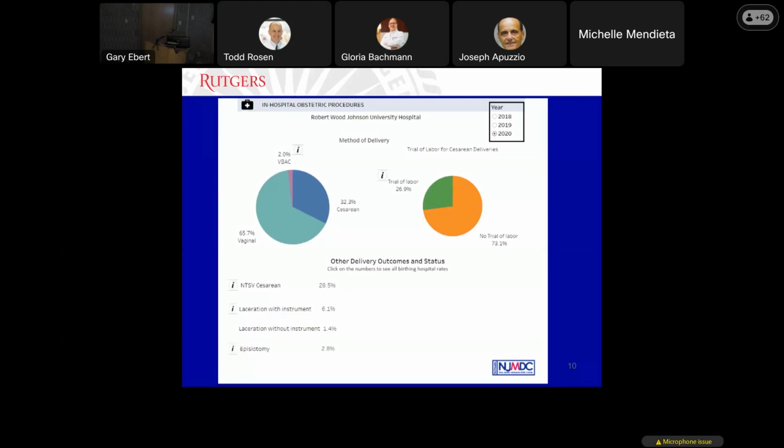This is for 2020. You'll find some discrepancies in the percentage. Not exactly sure why, but again, this is all DOH information that they put out there. They actually have other things, episiotomies at 2.8% and so forth. And then they also mention VBACs, trial of labor, no trial of labor. We're going to talk briefly about that, but that's kind of a whole other talk.